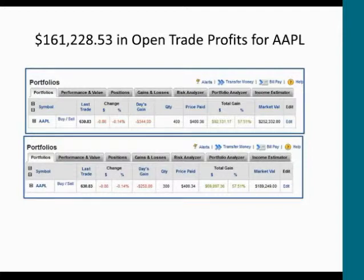And here's a snapshot of my Apple stock in two of my retirement portfolios. I currently have $161,000 open trade profit for Apple.